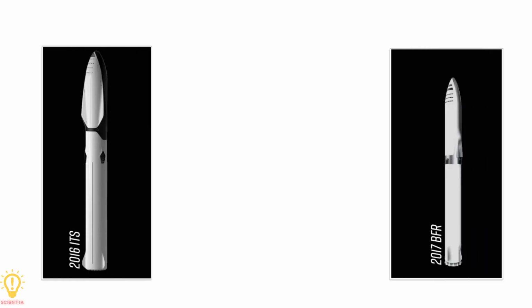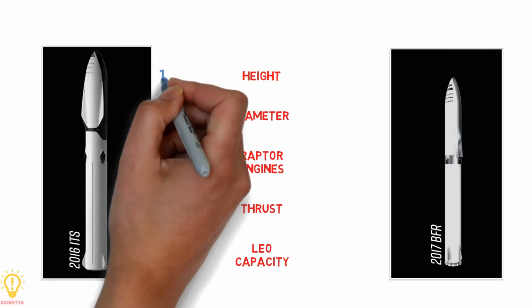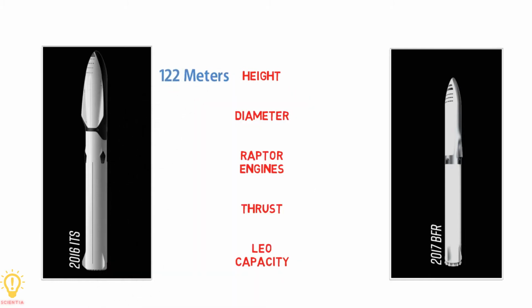Both were two-stage rockets with many key design changes. Standing at 122 meters, the ITS was the tallest and most powerful rocket ever produced, while BFR was redesigned to 106 meters. ITS was 12 meters in diameter, which shrinks to 9 meters in BFR.